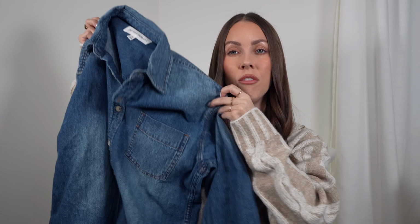So as much as I love the overall style of this, I'm not obsessed with this color in particular. So I'm going to return this and exchange it for one of the other colors. And I think I want to go like one shade lighter than this. That one looks so pretty. Or even doing the really dark denim, since dark denim, it's coming back. It's having a moment. I think that would be really, really cute too.